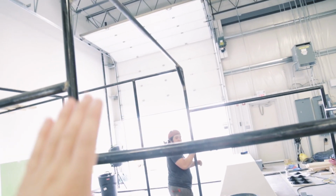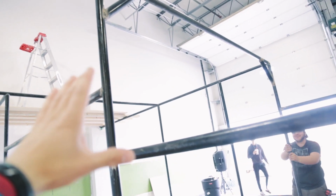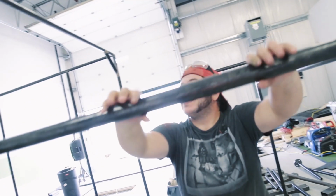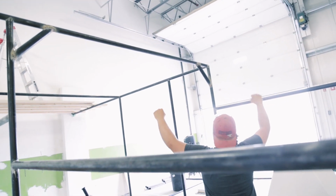A real test. It's in. And does it wobble? Yeah. That's the amount of wobble we can live with. This thing is solid. You happy? Yeah. Hell yeah. Done. Yay!